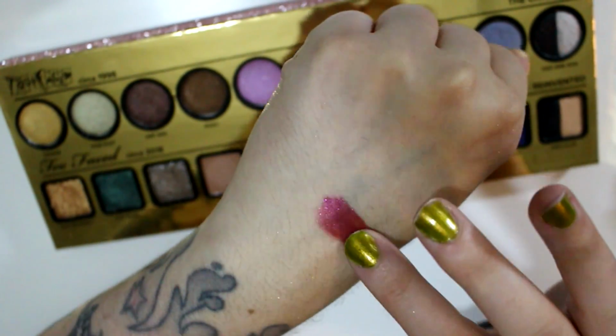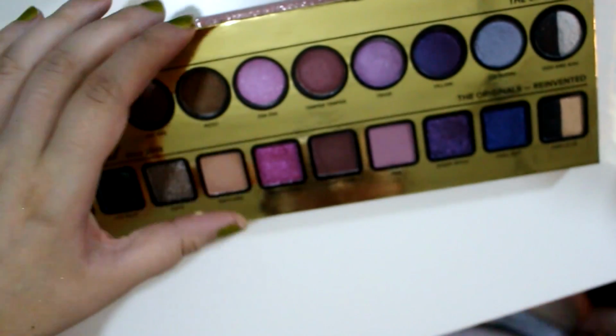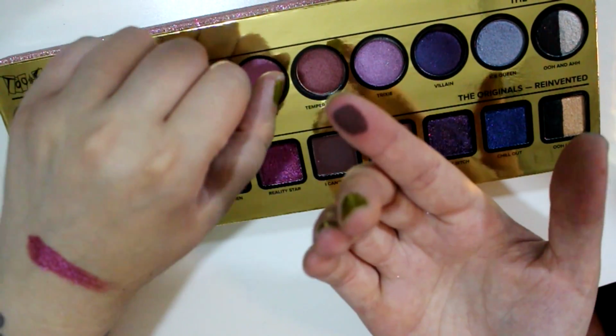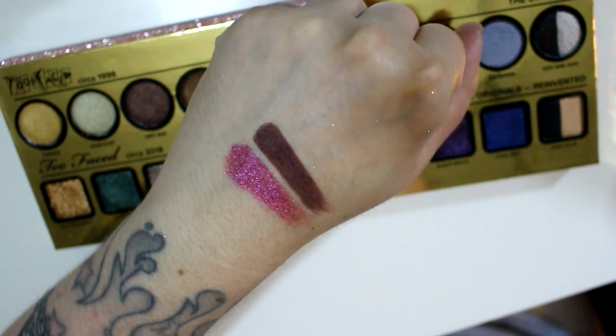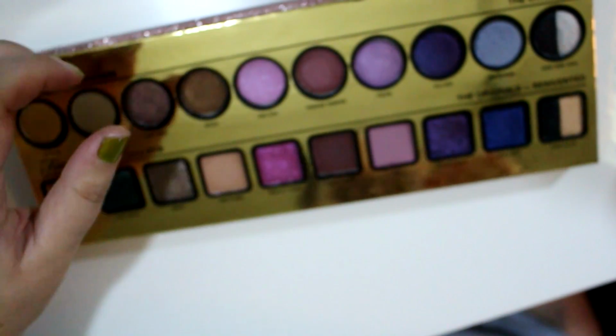That one's a little bit chunky. And then I Can't Even. I used this one yesterday as well. It's a nice matte, really dark berry color. The mattes in this palette are really, really nice. Sometimes I have issues with Too Faced matte shadows, but these are all really nice.